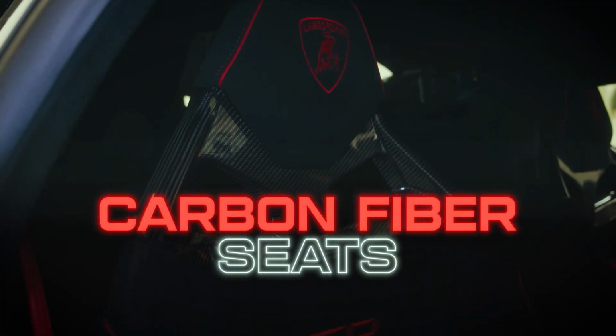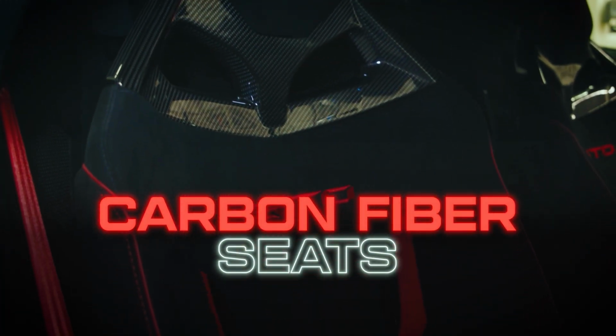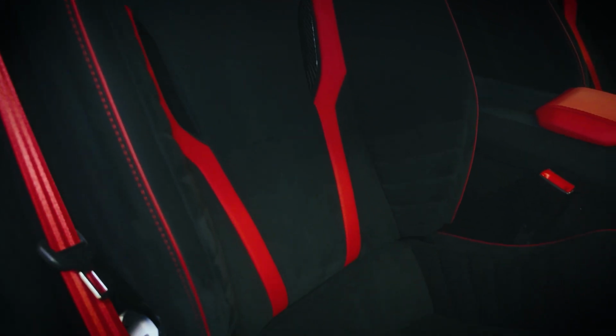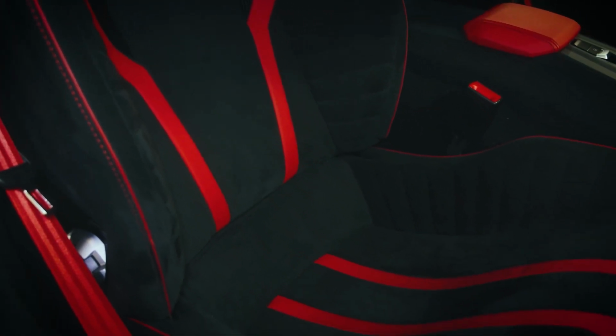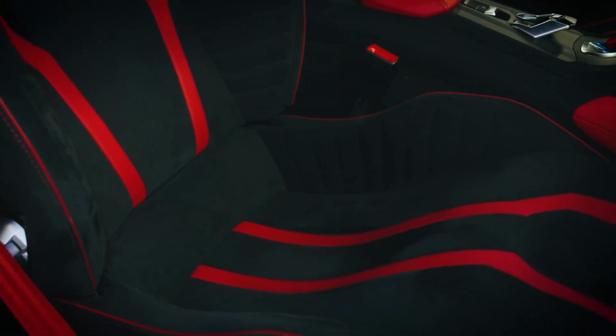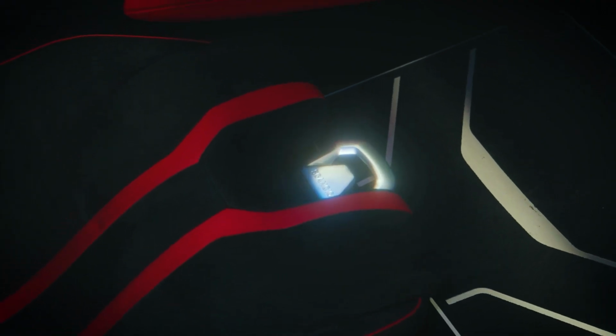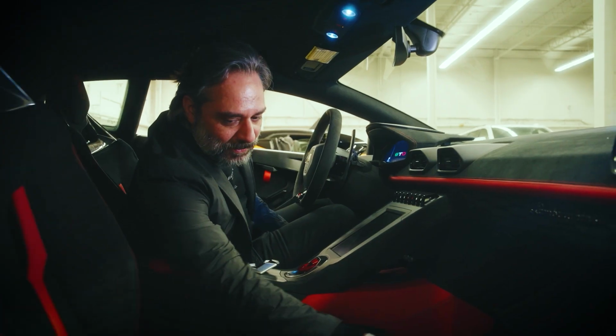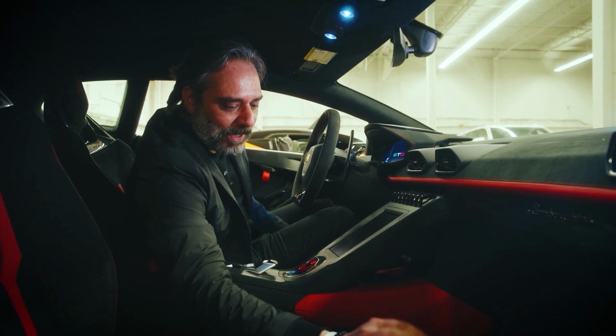The really nice part about these STOs are the seats. Now, these are all carbon fiber. Unlike the SVJ, they're fully mechanical. This allows you to sit lower. They're extremely bolstered. The only materials used to make these are carbon fiber and Alcantara. A little bit of leather, just for some design. You have this big lever that goes in between your legs. It says scancio on it, which is Italian for release. So when you do this, you can move the seat forward and back.